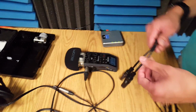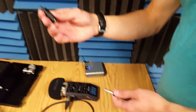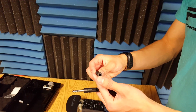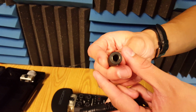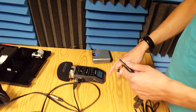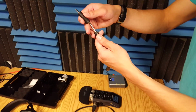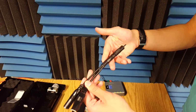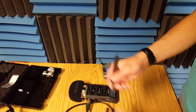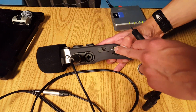So what you'll need to invest in, what we've done here, is we've gotten a 1/4 of an inch to auxiliary. So the female plug-in is 1/4 of an inch, as you can see here, and the male end is the auxiliary. And this will only accept auxiliary output sources. So what you'll do is you'll just plug it right into this splitter here, and this splits into 2 1/4 of an inch.